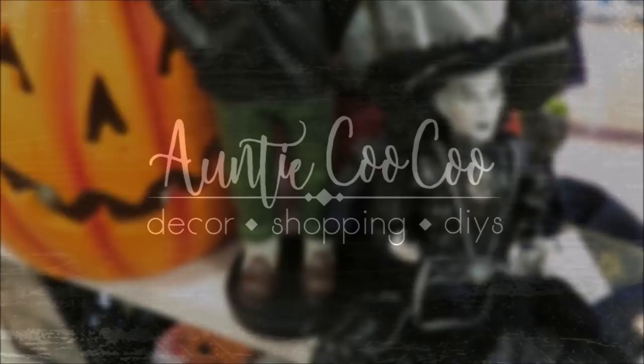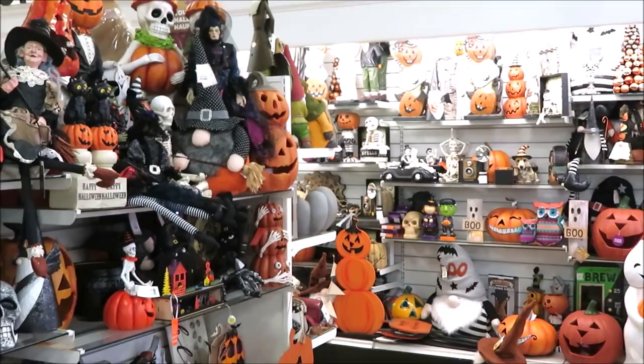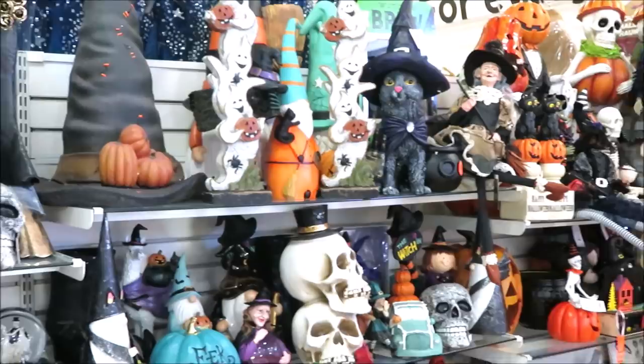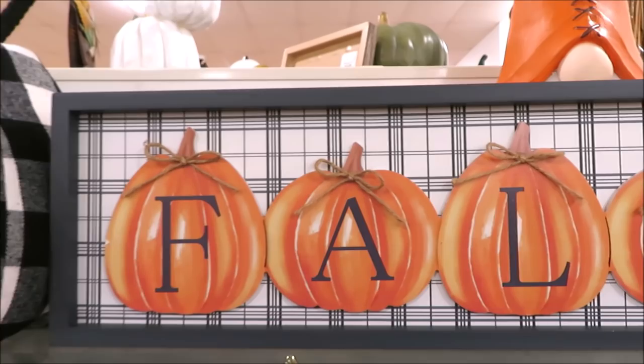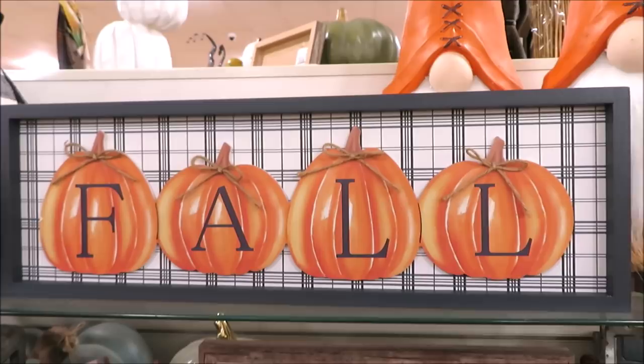So they have put out quite a bit for Halloween. There's not as much for fall, but I'm gonna point out a few things to you guys and then we're just gonna take a look at every single shelf. So this is a massive stuffed pumpkin for $14.99, and also for $14.99, a really good sized fall sign. The orange on gray I think is so pretty.